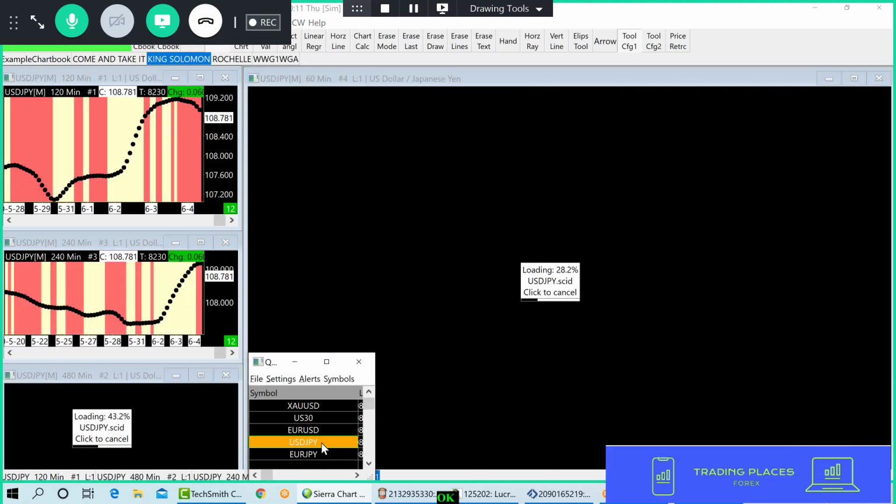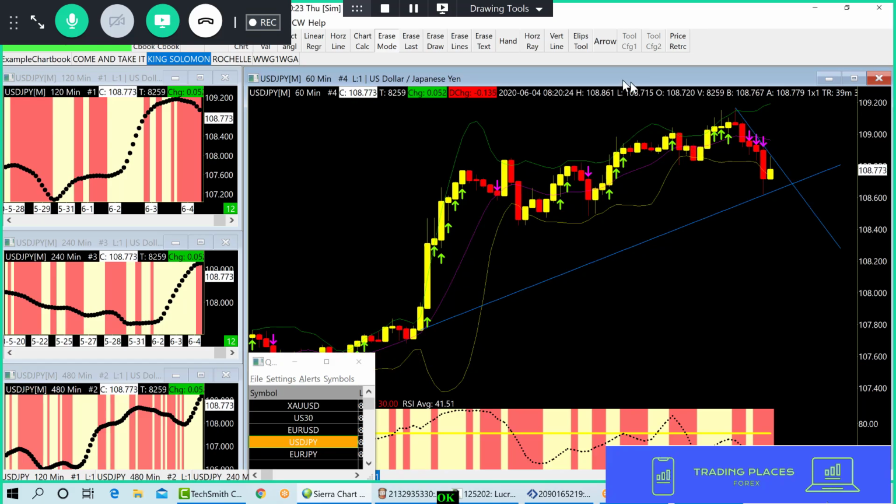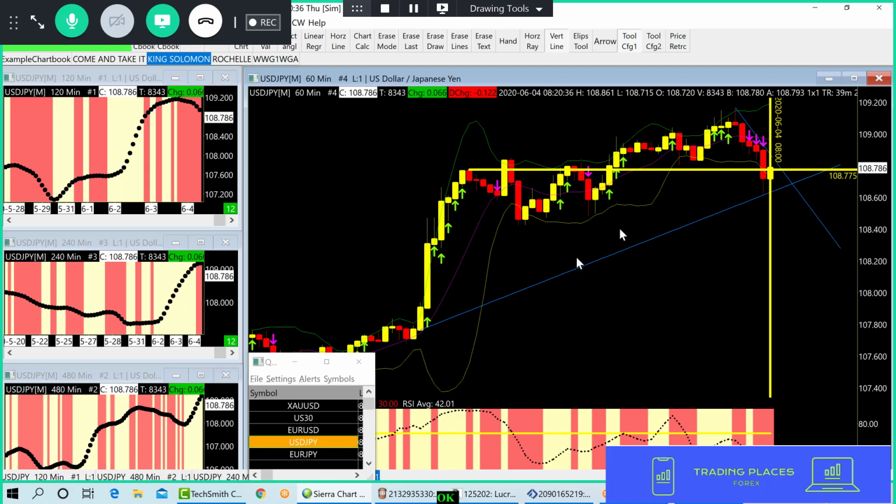Let's go to dollar yen. Okay, let's figure out where we are. We're right here. Even though it kind of retraced there a little bit, it still looks like it's in an upward position. Now, what makes me concerned on this one is the last 4 or 5 hours has been going down, and it looks like it may change the trend a little bit. This may start to be a very, very handsome trade.